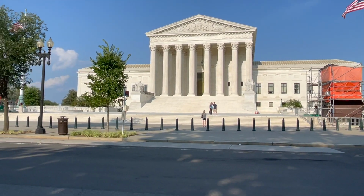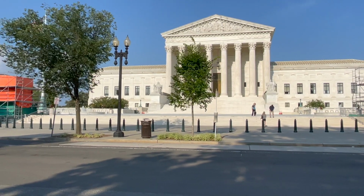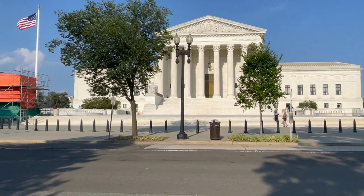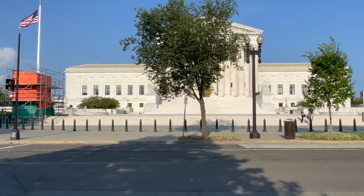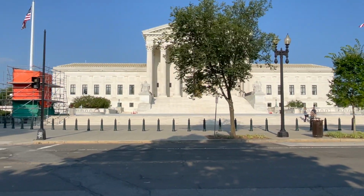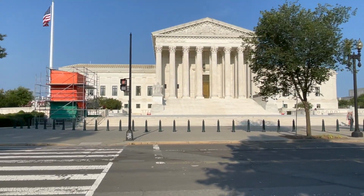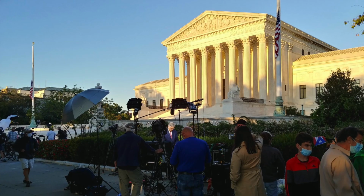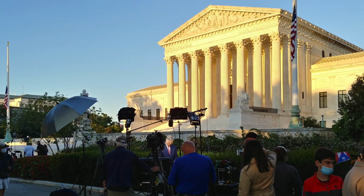So this building is really magnificent. There are actually no restrictions for you to go right up to it. I don't do it because I am under some time constraints doing this tour, but you see people are already walking up the steps and you can go all the way up to those columns. Sometimes during special events, they will shut down that little plaza in front of the Supreme Court, such as for Justice Ruth Bader Ginsburg's funeral.